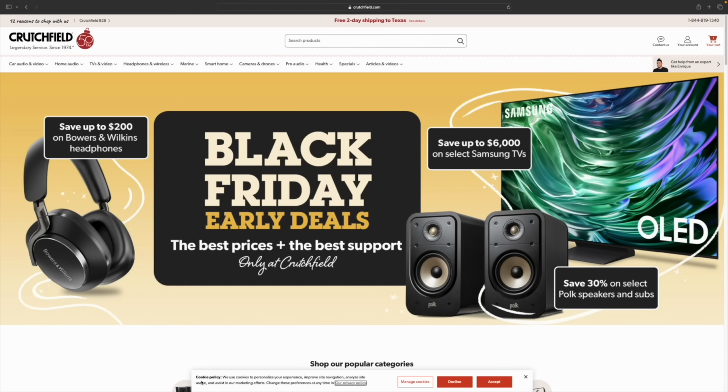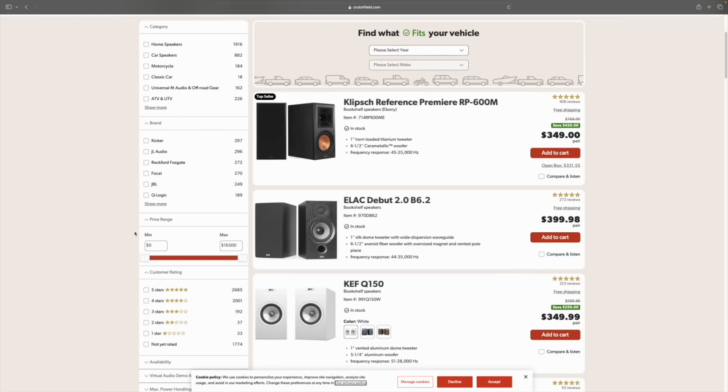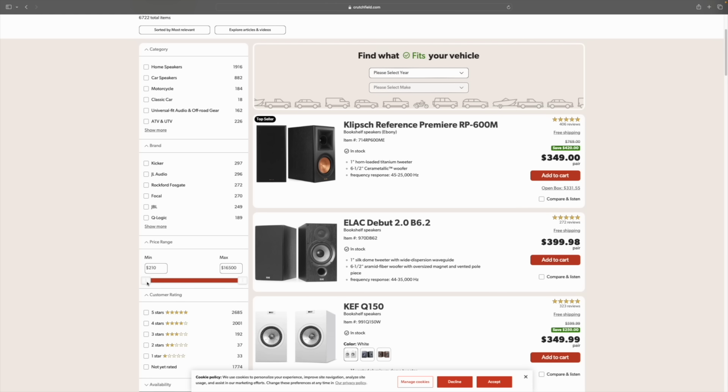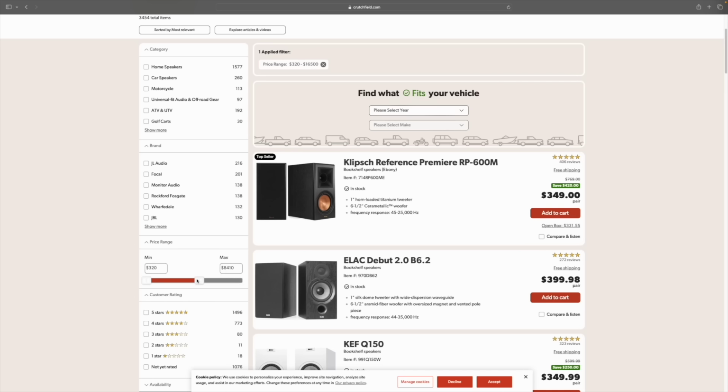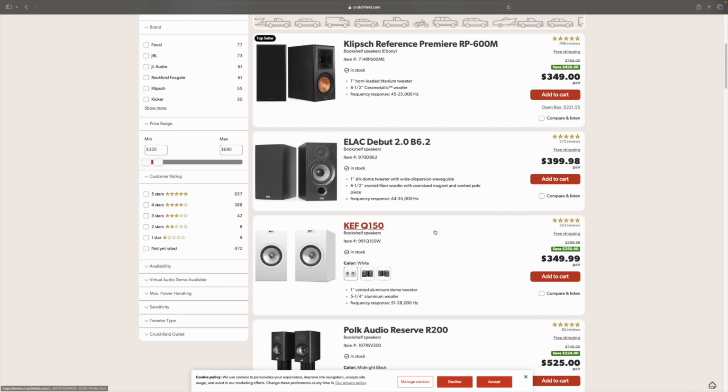Going to be going to Crutchfield for the most part because they have a really good way of sorting different prices. Speakers. And then you can go down here and say, I want my minimum price to be $320. No, I don't want my top price to be $16,000. We'll put the top price at, come on now, $690. $650 is not an option.